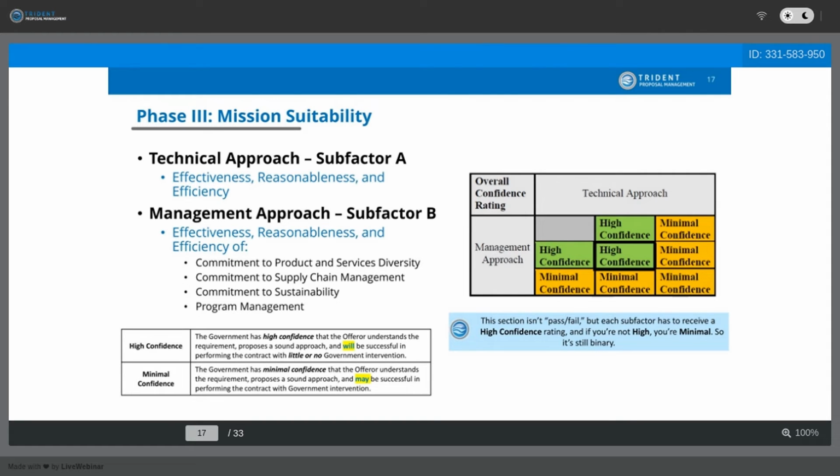And I've included the definition here of high confidence and minimal confidence, just so you can see there's one word that's different, right? With high confidence, the government thinks you will be successful in performing the contract. With minimal confidence, you may be successful. So the distance that exists between will and may is not very much. So we just want to make sure that you're tracking that. So again, not a pass-fail volume, but kind of a pass-fail volume. And you have to pass both things with high confidence in order to advance to the actual award phase.